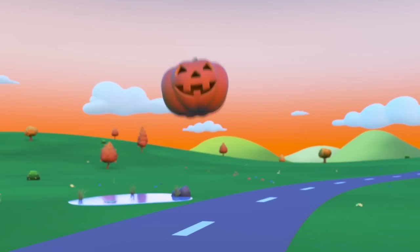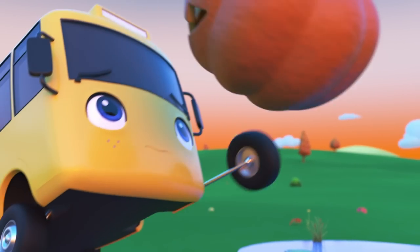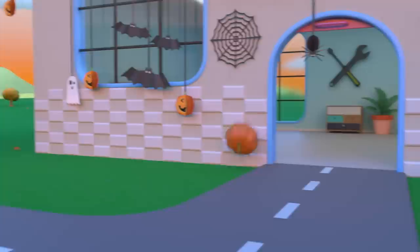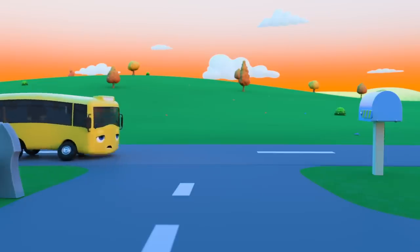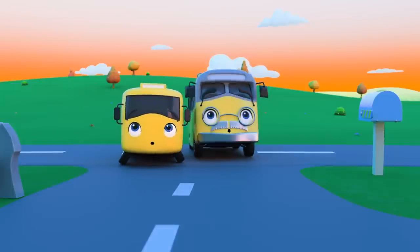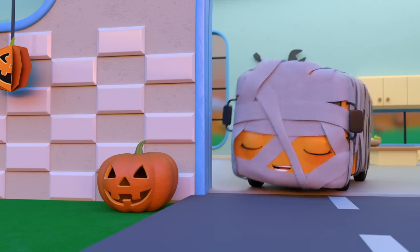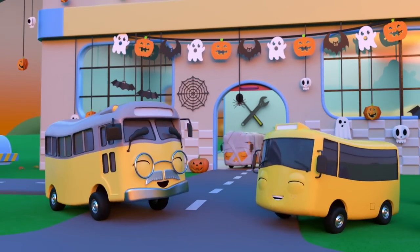Quick, it's heading for that pond. Buster's jumping for it. Well done, Buster. It rolled right into place outside the front door. Phew, that was lucky. Mommy looks very pleased. Good job, Buster and Grandpa.